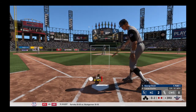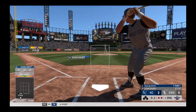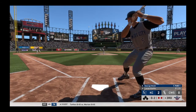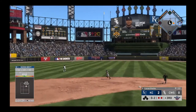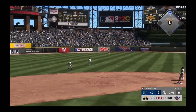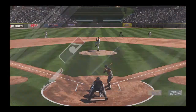Brett behind, no balls and two strikes. Yeah, if he's going to pound the zone with this stuff all game, the offense better step up. Somebody's going to have to pull the trigger a little bit earlier in the count. There's a swing and a high drive into left center field. And, oh, he missed a home run by a matter of feet. It's off the wall, and he'll make it to second base now with two gone.